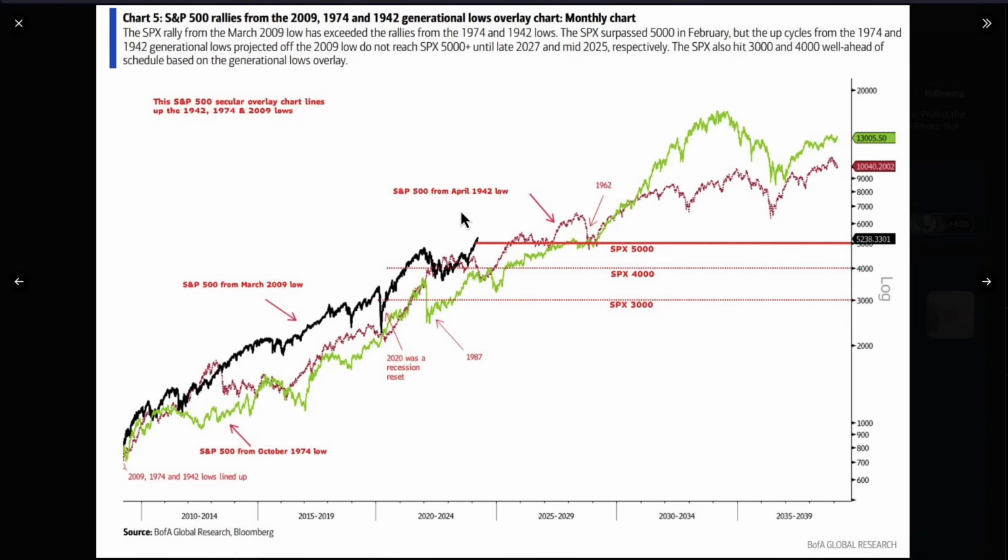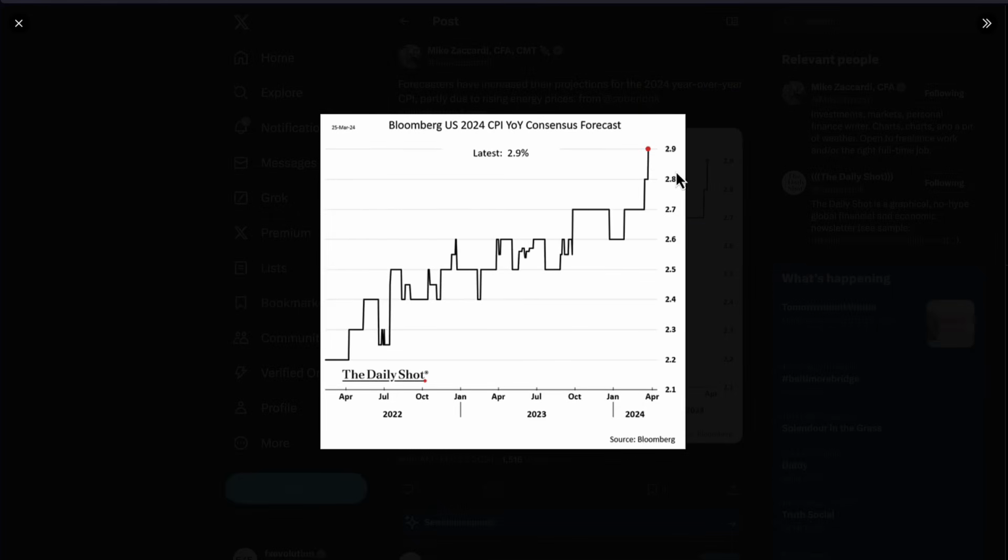Again, here's 1974 and 1942 overlaid, and you'll notice that the market has in general been a little bit more bullish than it was in these other periods. Again, this is where we saw pullbacks in time and slight corrective moves in markets.